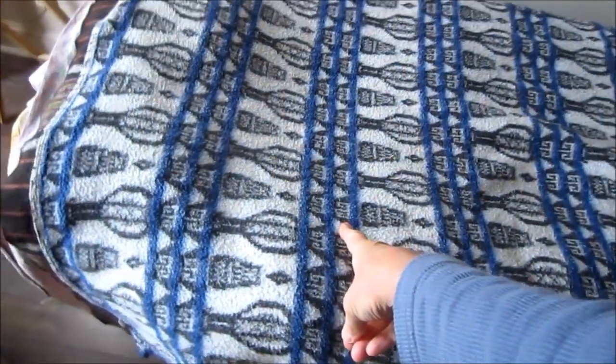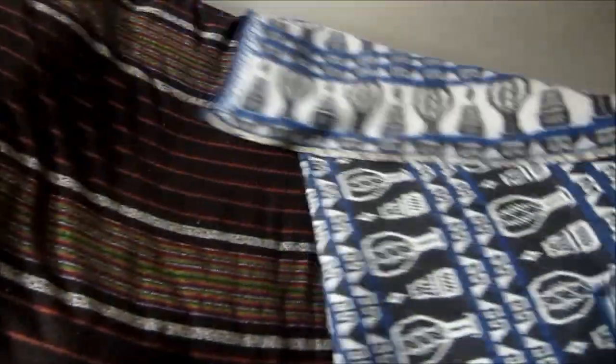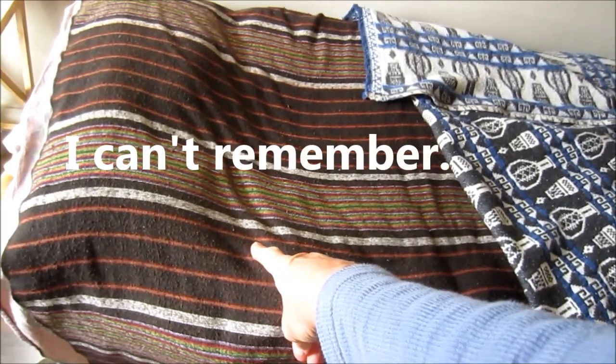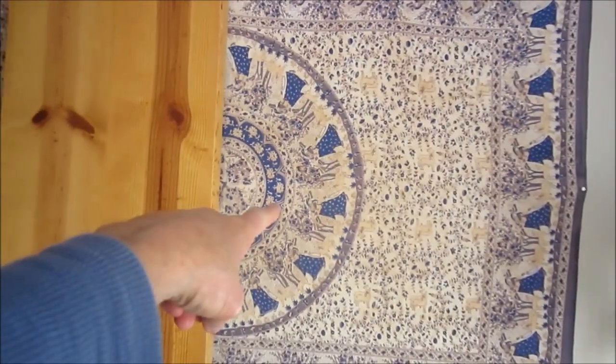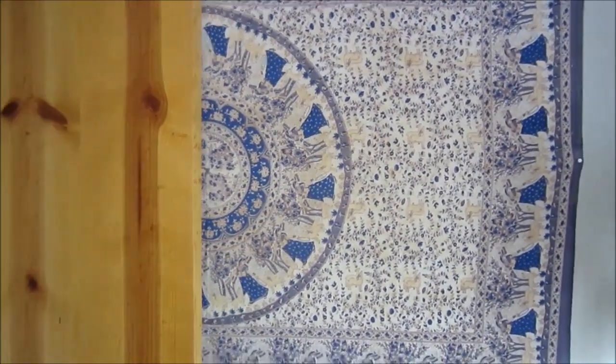Let me show you a few of my blankets. This is 50% cotton and 50% alpaca, and I bought it on eBay. And this is 100% alpaca or llama, and I'll show you the difference in just a second. This is 100% cotton, and they call it a tapestry. I have a whole bunch of tapestries, like this astrology tapestry. They're all decorative, really cool looking, and I put them on the walls, but you can also sleep with them as a sheet.